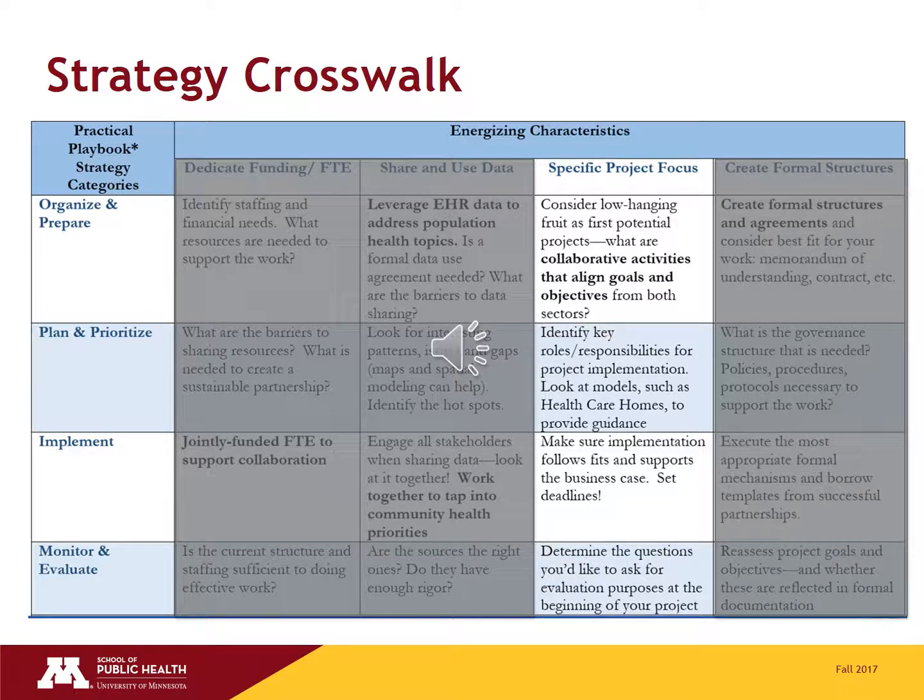A great way to build energizing capacity is to look for a specific project focus on which to begin. Are there some easy projects that appeal to both sectors and clearly align with goals and objectives from both? If so, take advantage of the opportunity. To really get started, you need to identify key roles and responsibilities for both partners to implement your project. There are good examples in patient-centered medical home or healthcare home models, as well as accountable communities for health.